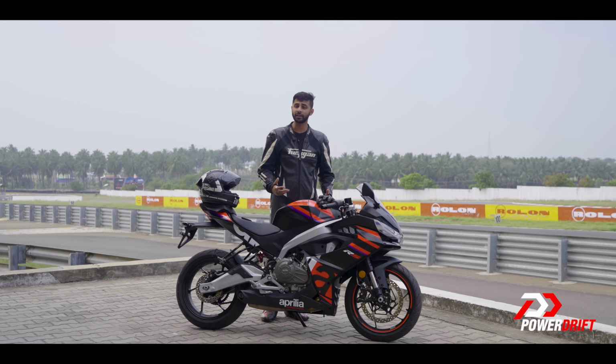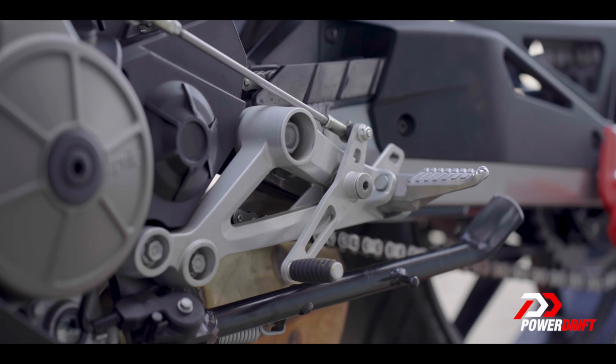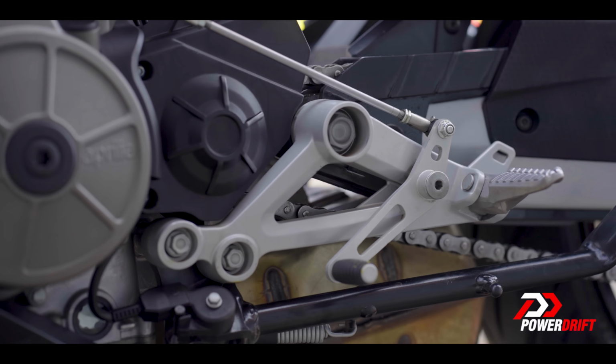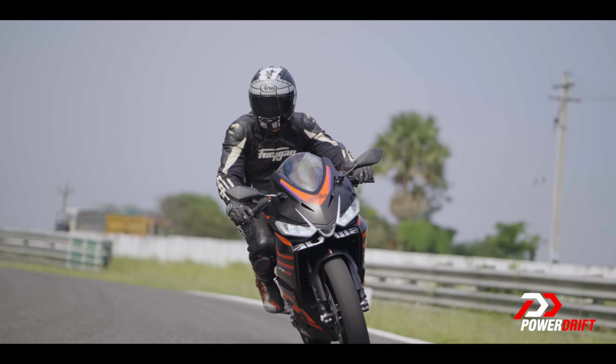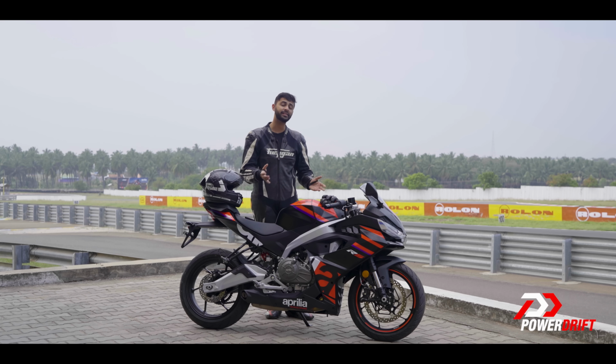Apart from that, the gearbox as well. There is no quick shifter as standard, it's going to be a part of the accessory package. But the way this motorcycle is positioned, I feel the quick shifter should have come as standard. Without it, the gearbox feels clunky, again mechanical, not too pleasant, and that is something that Aprilia can maybe work on in the near future.